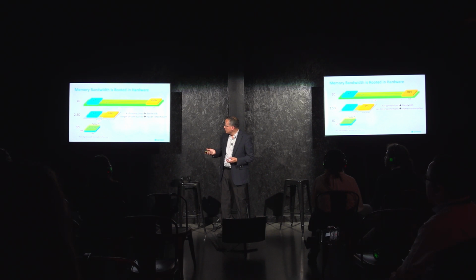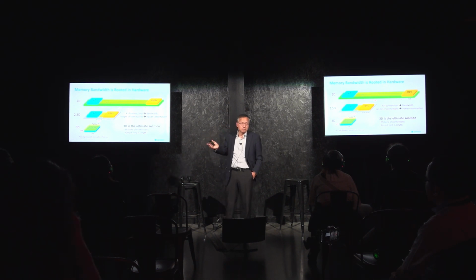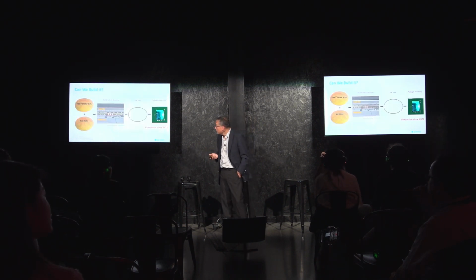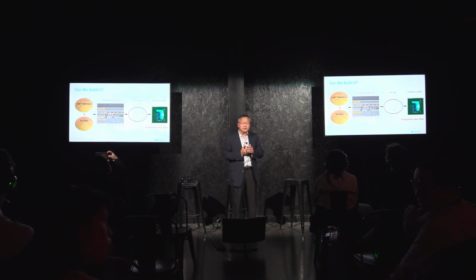Therefore, we believe the only way to break through this bandwidth bottleneck is by making these chips in 3D fashion, stacking DRAM directly on top of logic. I know what you're going to ask next. Can we really do it? We have actually built this. We started this in 2018 or so. Our first project went into production in 2021.